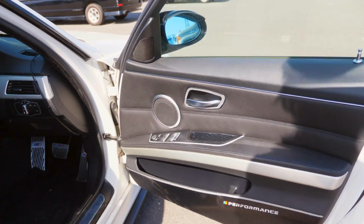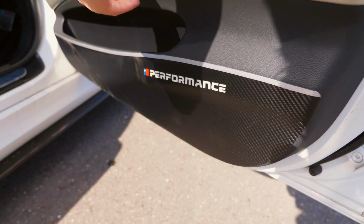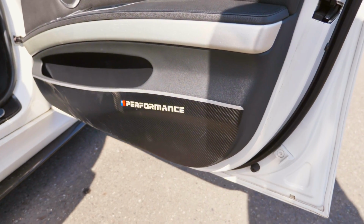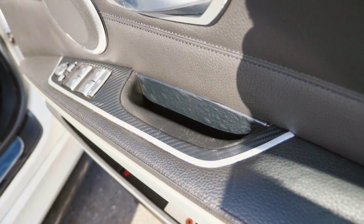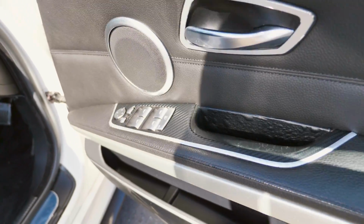Again, the door cards have been modified. In this case, well, you got a bunch of scratches along here. I've seen that on a bunch of these BMWs of this generation, the E90 generation, by the way. This part here has bubbled up a little bit inside there. Otherwise, the trim is looking okay with a little bit of peeling right up there.